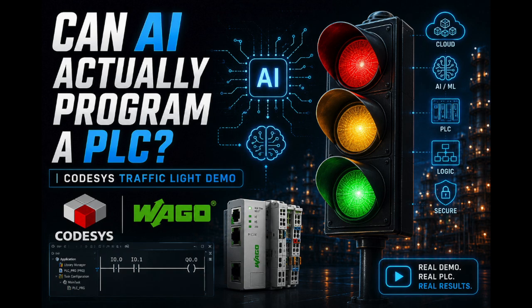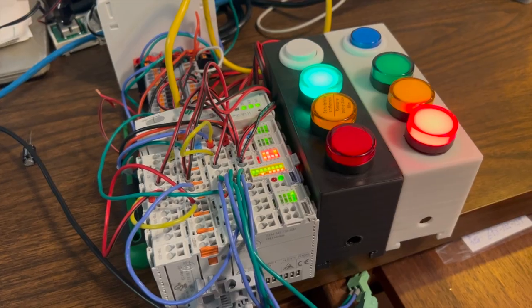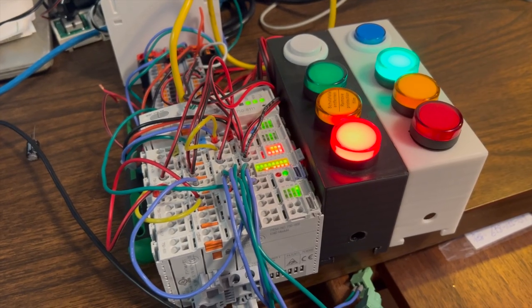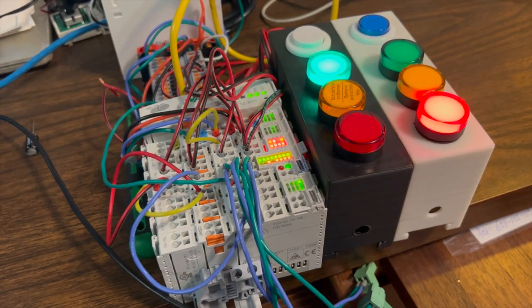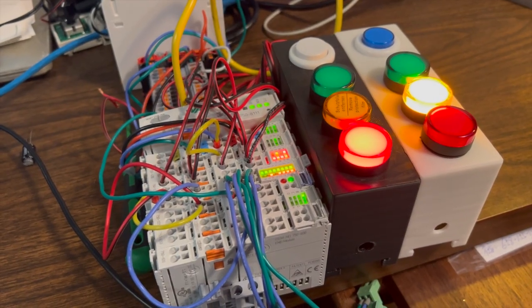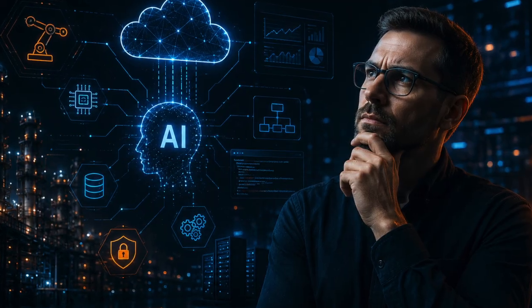Can AI actually program a PLC? Let's find out. Using large language models to help write PLC code could become a major shift in industrial automation. Today I'm going to build a traffic light state machine in CODESYS using structured text. But the goal is not just to show AI generating code. The real question is, can AI help automation engineers move faster while still keeping engineering judgment in the loop?